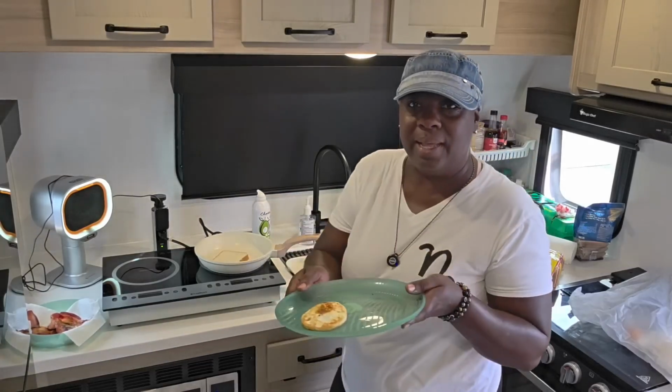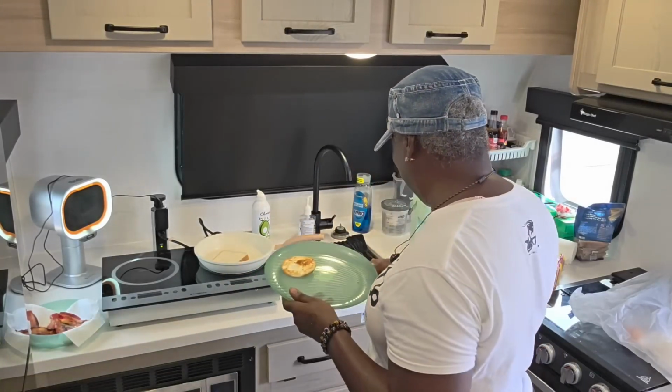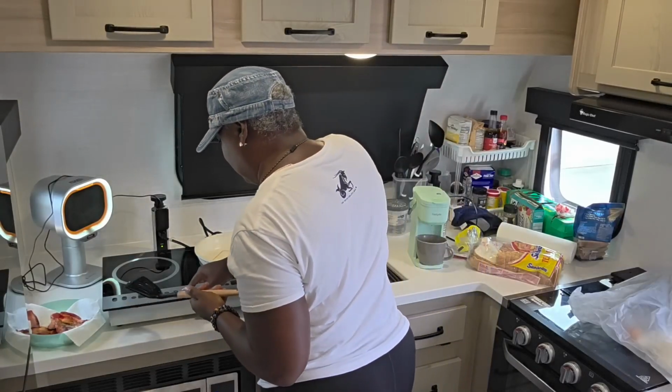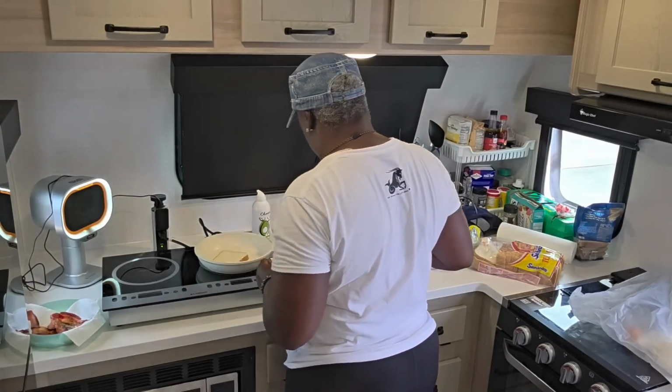And this is what the egg looks like made in that little thing. It's cute. I like it. It's giving egg McMuffin. So I really like that egg. We'll turn it off. So I've turned the power off on it.